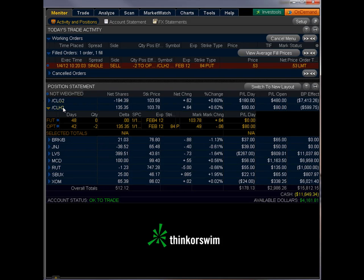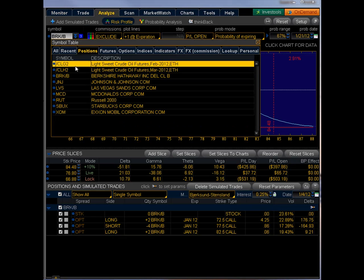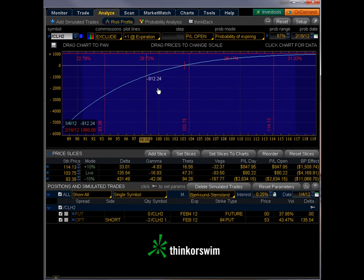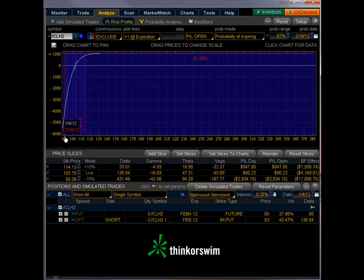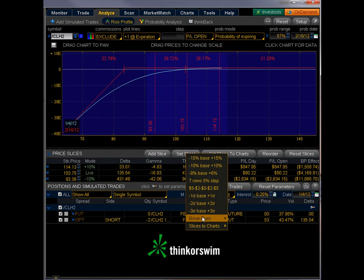Keep in mind, this is an oil futures options contract, so the margin is done very differently than normal stock options. I just want to show you the trade because you can do the same types of trades in futures as well. So let's go ahead and set this up.